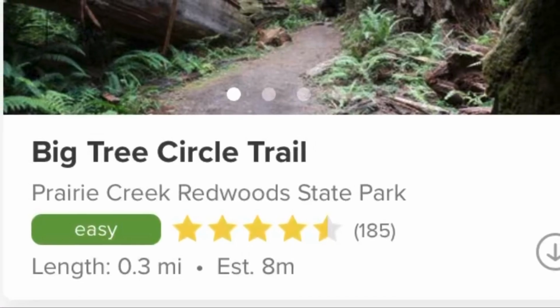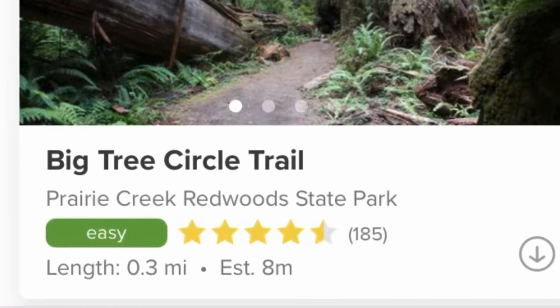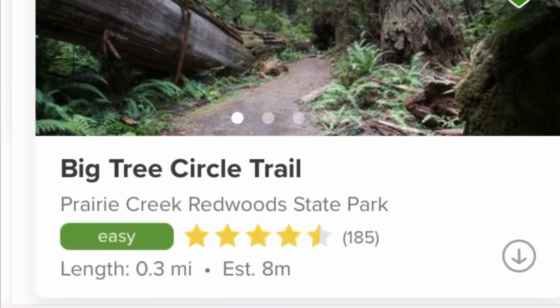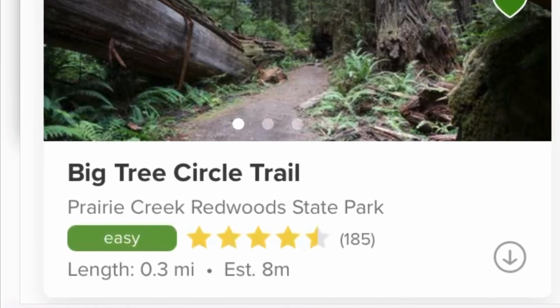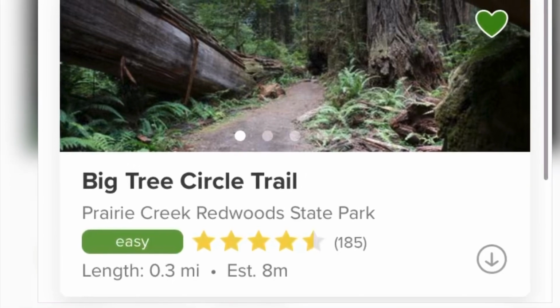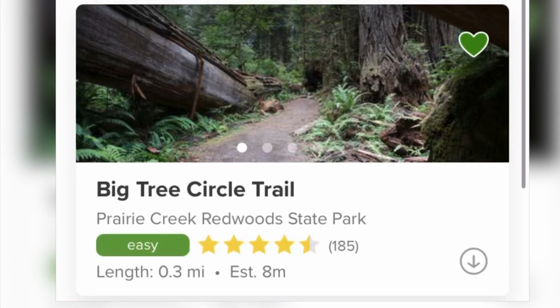If you are in the mood for a really quick hike, about 3/4 of the way down the Drury Parkway is a small parking lot that will take you on a trail to see Big Tree. It's only 1/3 of a mile long and should take about 8 to 10 minutes. It takes you to a tree that is 1,500 years old and is 286 feet tall. It also has a diameter of 24 feet.